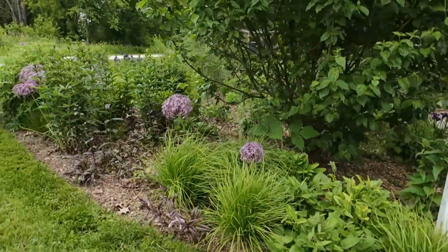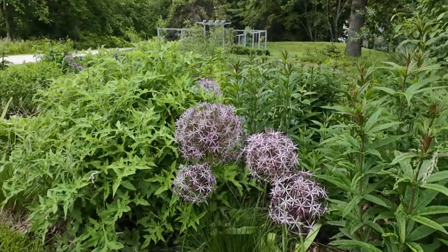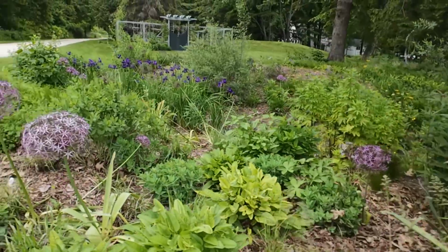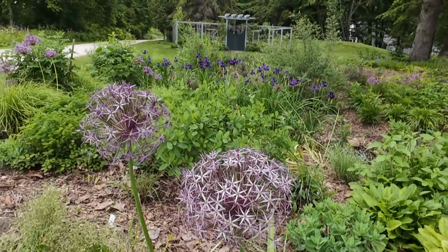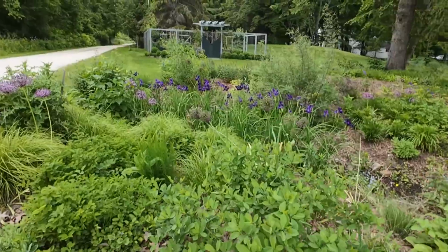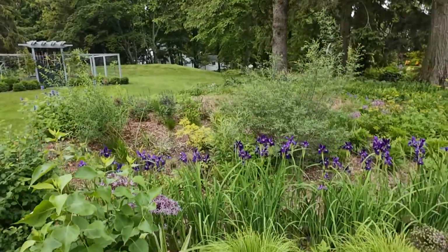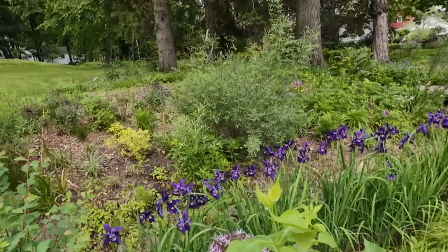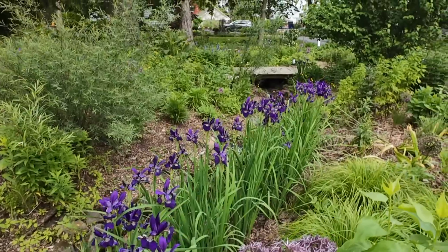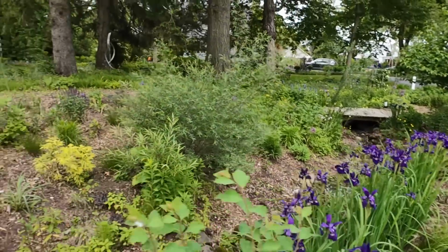I want to show, well, first of all, Allium Christophii over here looking just so pretty, just blooming away, doing its thing. But the big thing over here is all the irises are blooming now. So these are Japanese irises, I believe. I planted these along the bank last year and they look so pretty in here. Very nice. Nice to see those doing well there.